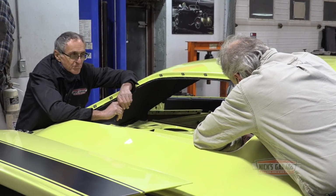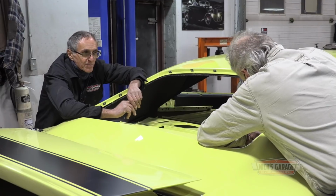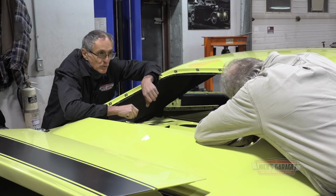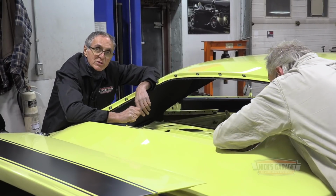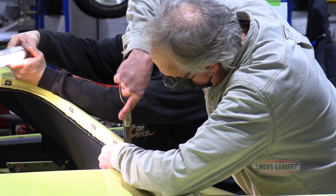I myself, I couldn't do this. I've never done a headliner, it is complicated, and it's very time consuming. And Ivan knows what he's doing, and he won't stop until it fits perfect. This is a very unique fit.